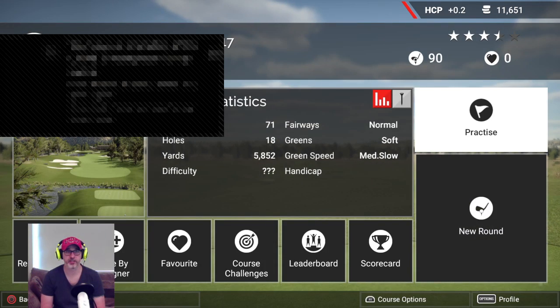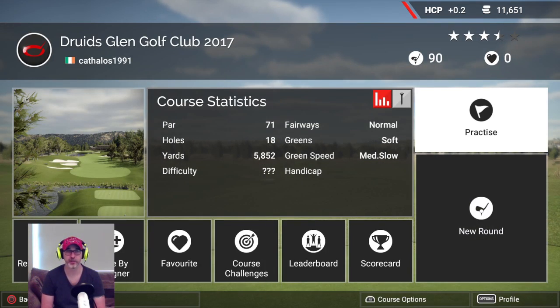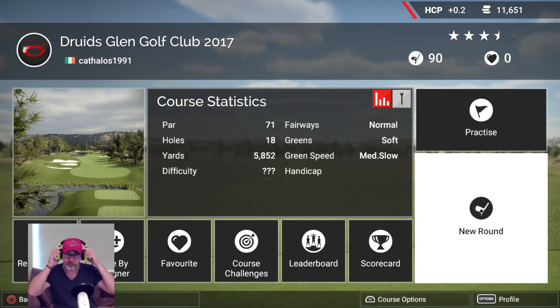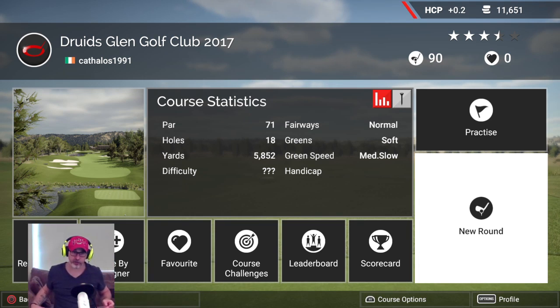And Rich has just messaged me, where did you find that course? Yeah, it was a recommendation. I always like to play recommendations where I possibly can. I have found a couple of gems. One that I was recommended yesterday, Paragon Golf Club. That was an absolute beauty. This one looks quite nice, so let's get into this.